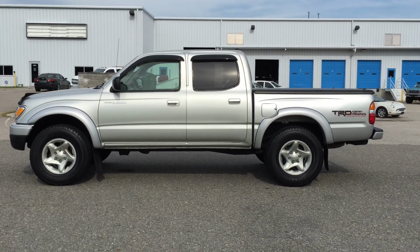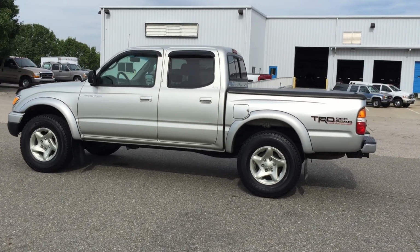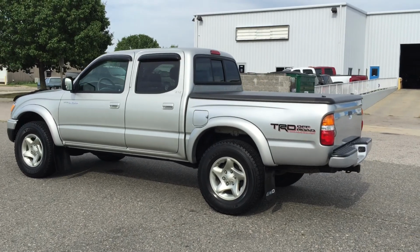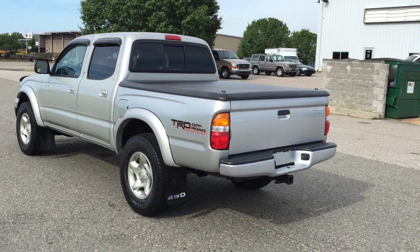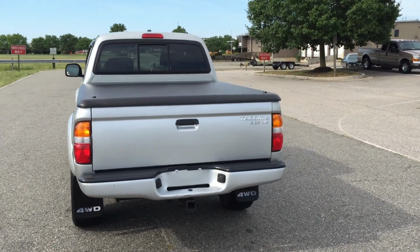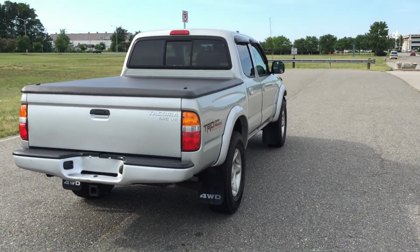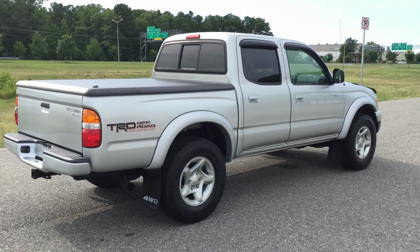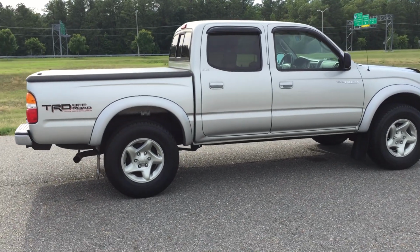113,000 original and documented miles. Absolutely perfect service history with all records. Most importantly, timing belt, water pump service was just recently done. Absolutely gorgeous truck. Four-wheel drive, 6-cylinder, 3400 engine. True TRD, diff locking differential, Bilstein shocks. As you notice, it does have the painted fender flares and bumpers, which gives it the limited appearance package.